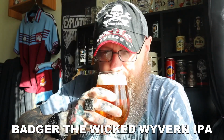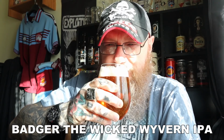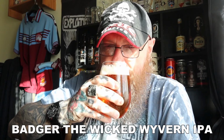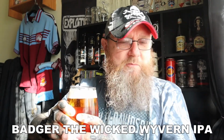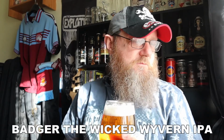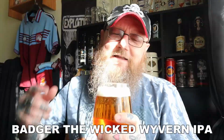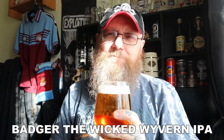Aroma out of the glass. Yeah, slight grapefruit, and there's a little touch of spice and some floral notes as well, which are putting me in mind of British hops that have been used in this, but it's not. So yeah, a bit confused. Let's stop gassing and let's start drinking.